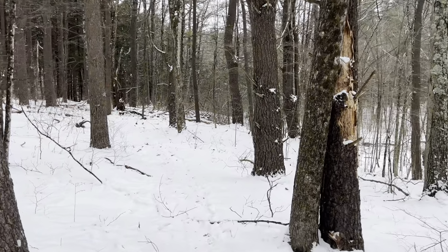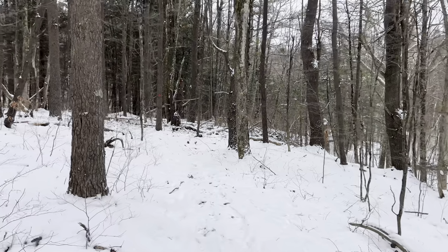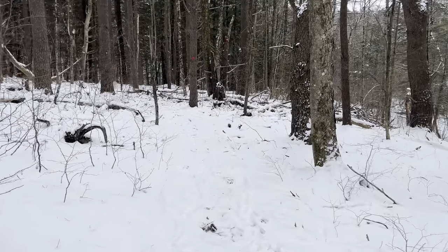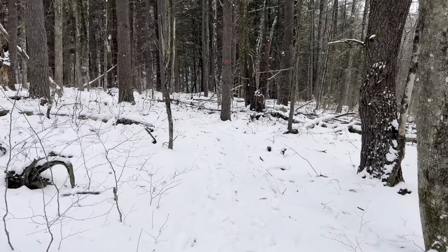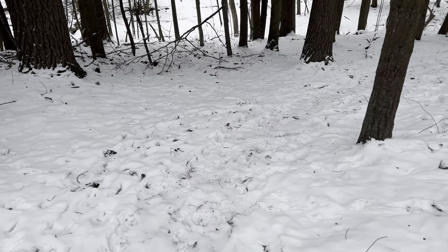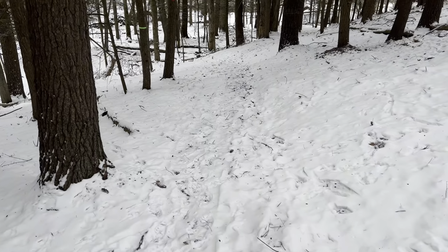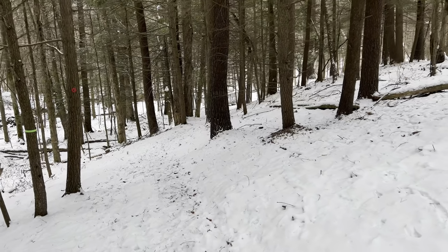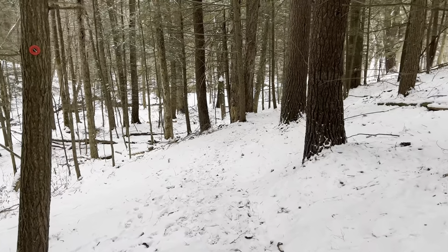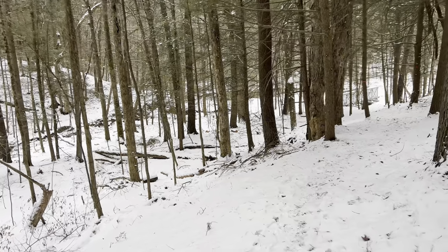When we come back down in, we should hit that bridge, and that's pretty much the extent of what I wanted to explore today. I just wanted to see where this goes. Going downhill, I want to be a little careful. I don't want to fall on my butt. Yep, there's that bridge. We're getting there. Not a bad little jaunt for today.